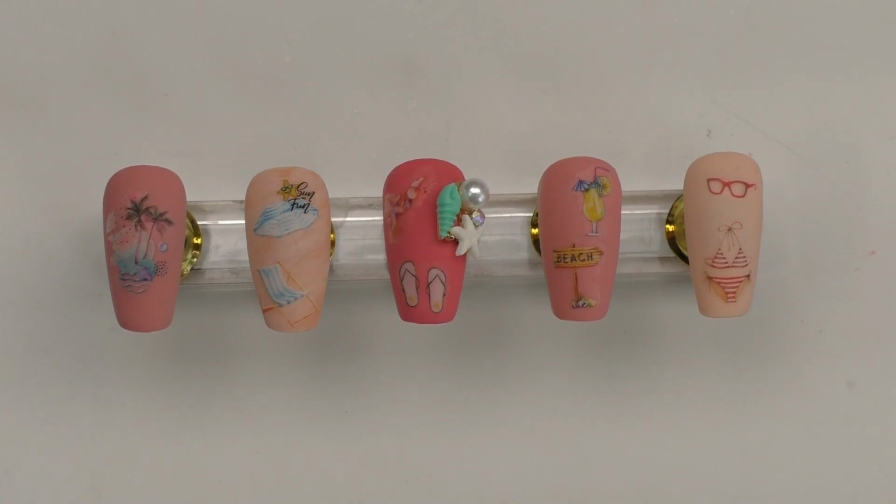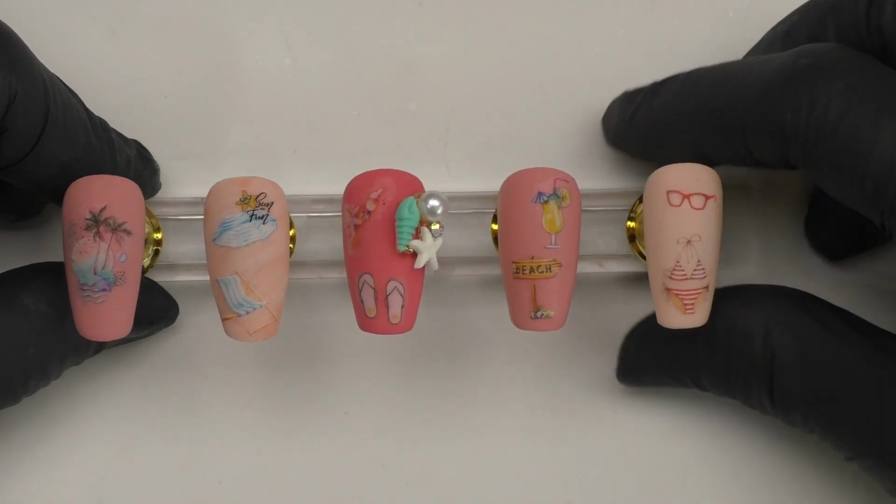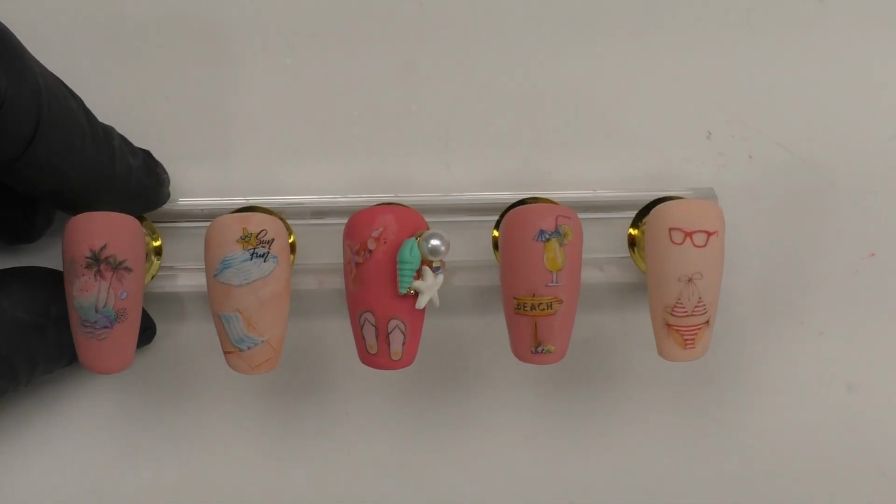So here's the finished look. I hope you guys enjoyed the video. I absolutely love these colors together, and I am really feeling them with the matte top coat. These are absolutely gorgeous. I am so in love with these colors. I really love this effect that I got over here on this nail. I hope you guys can see it.